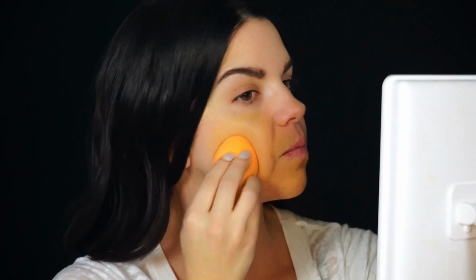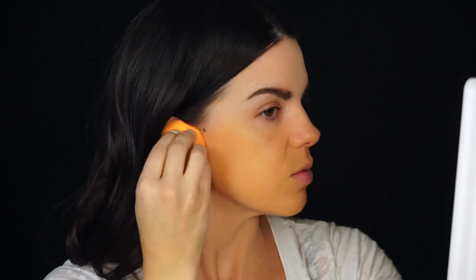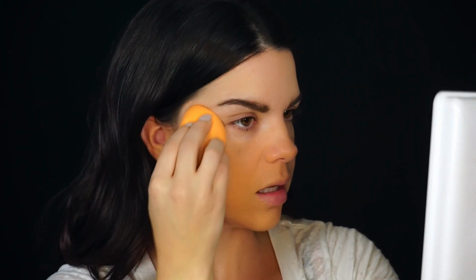So now I'm going to start applying that to the face and just dabbing it onto the skin. Really about pouncing the sponge into the skin to really apply that product nicely all over the face. Don't forget your ears. We don't want some white ears and then a tan face.